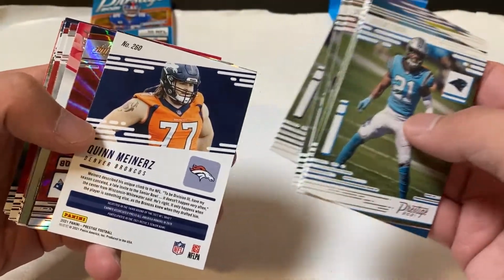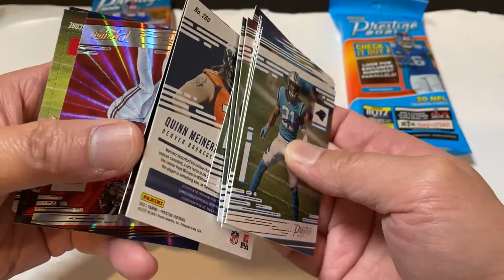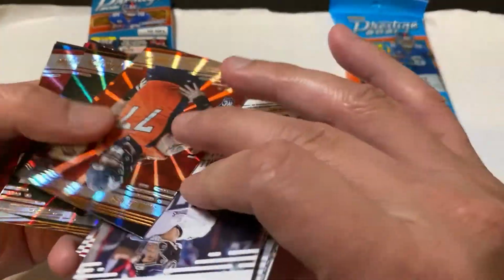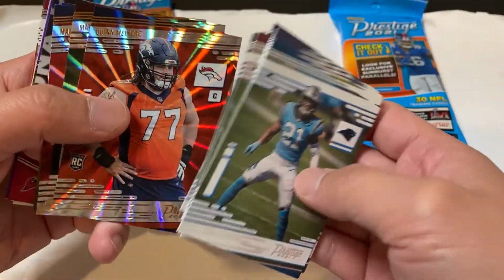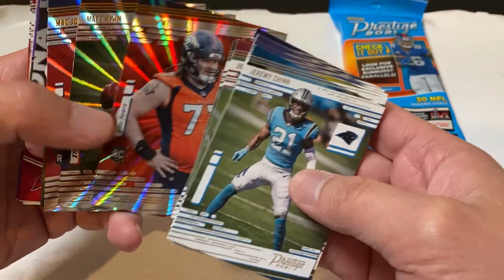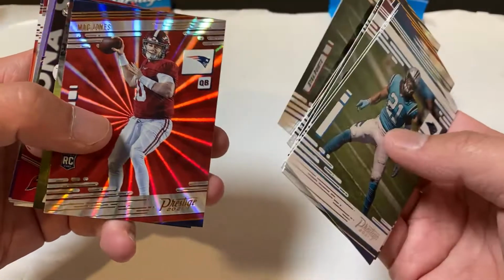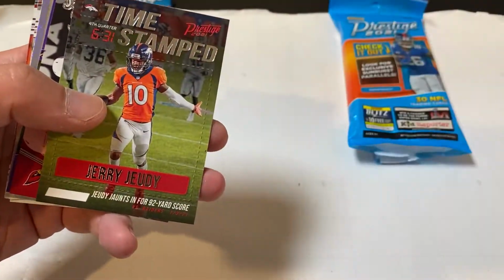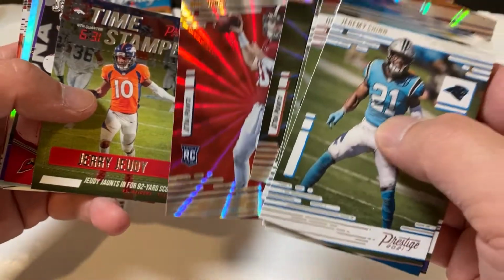So we got Quinn Meinerz, and what kind of card is this? Okay, it's just sticking. I was like, hey, it's kind of thick. Maybe it's something. Okay. So, Quinn Meinerz, Matt Ryan, quarterback for the Falcons. Hey, Mac Jones, you can't go wrong with this baby. Hey, it's number 205. It's actually his rookie card. Oh, this is pretty nice.